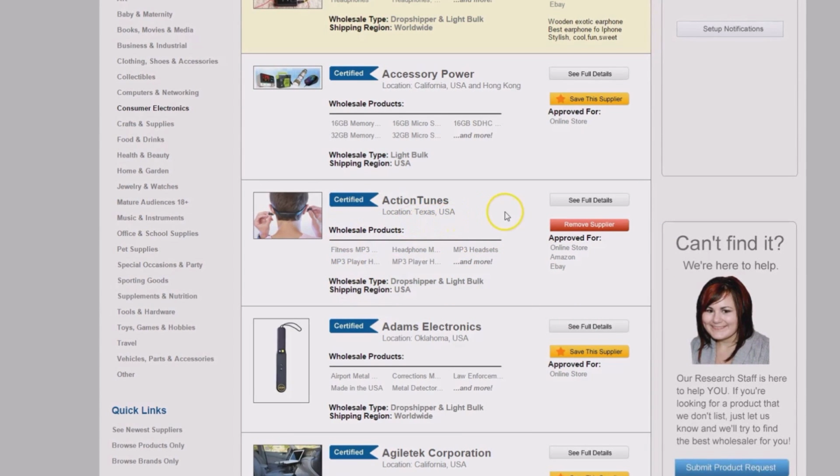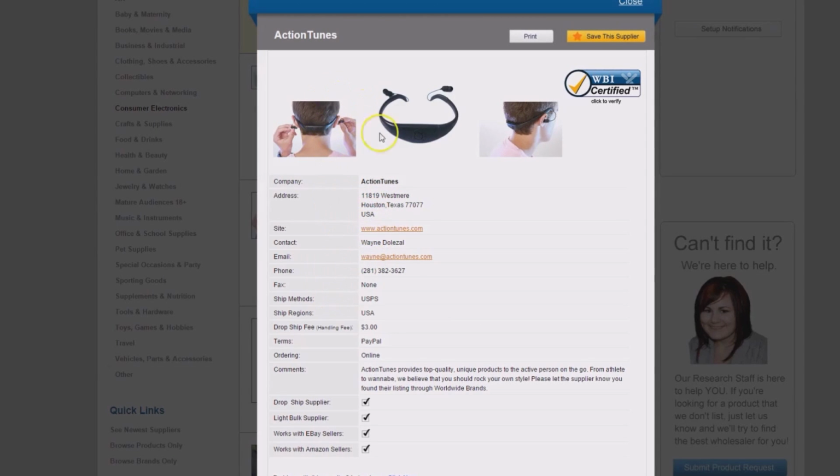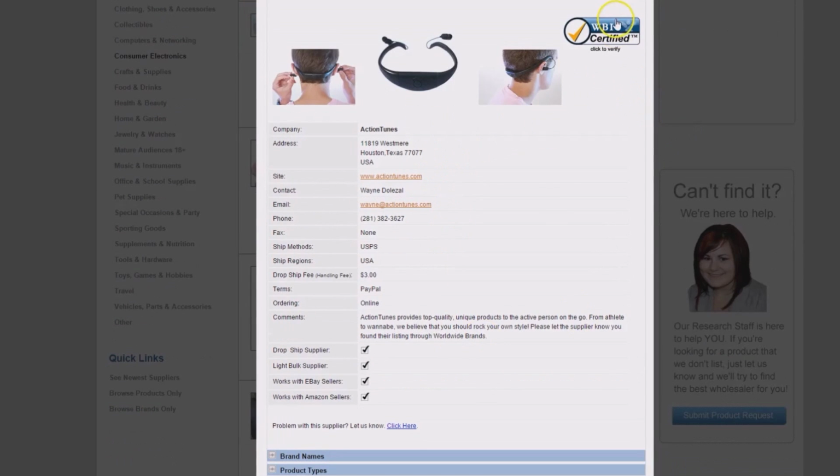But you look here, see full details. This gives you a full synopsis of what the company is about, and their details on how to get in contact with them. So it's pretty informative. You can see that they're certified as well at the top right. It gives you the brand names.